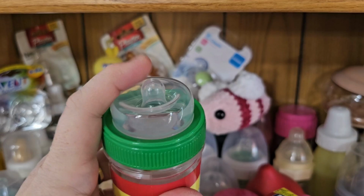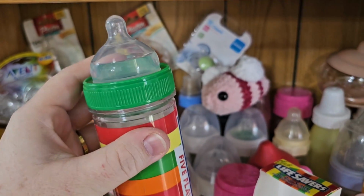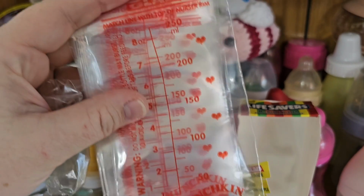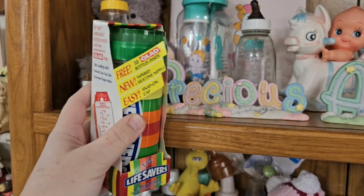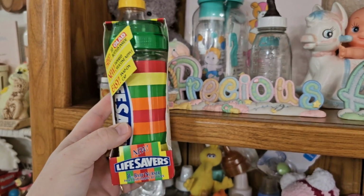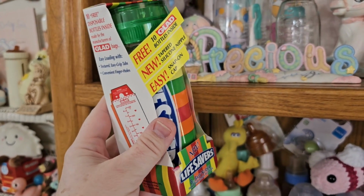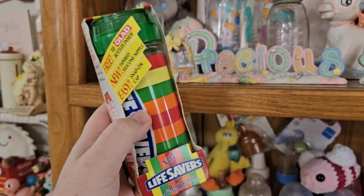And there's the nipple. It's a silicone nipple. And there is the formula bags. So freaking cool. So, do you guys remember this bottle? Because I sure didn't until I saw it on eBay. But then again, in 1994, I'd have only been 12 years old.